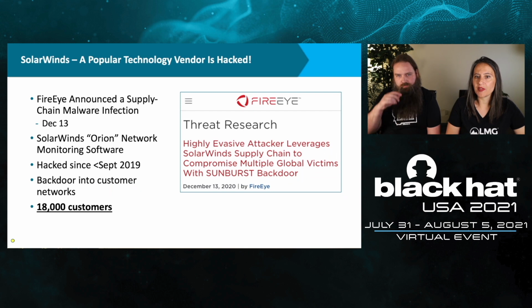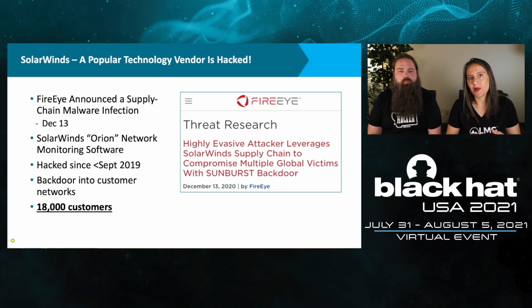Let's take SolarWinds as our first example. We're going to dissect this. FireEye announced that they had suffered a supply chain malware infection in December of 2020. They had been hacked, some of their offensive tools were leaked, and they notified the public. Now, they were able to trace this back to a backdoor in the SolarWinds platform. Their Orion network monitoring software is widely used by organizations around the world. And the unfortunate thing is that this meant that criminals had installed a backdoor to approximately 18,000 customer networks.